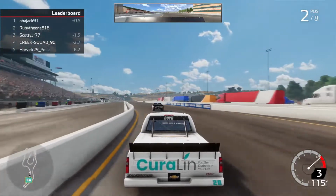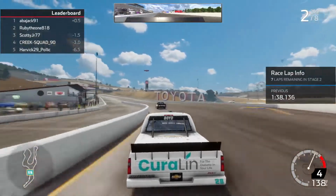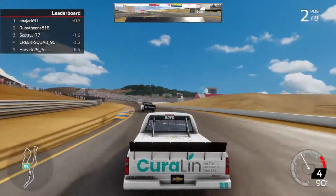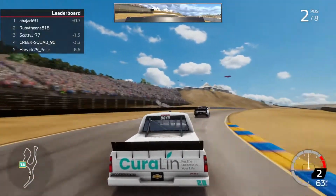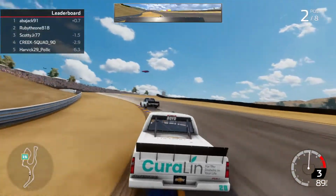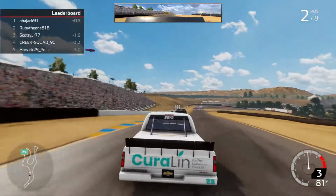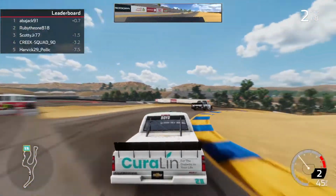Abstract doing pretty good here. He's holding on to that lead. He might get to stage 2 win. We never know. Ruby's still right with him. Scotty really messed up when he did. He's just trying to catch back on and get back to Ruby, and Abstract trying to get back to that first position. But will he have enough time to catch back up to them and get the lead back that he wanted in stage 1?